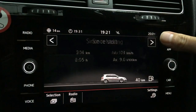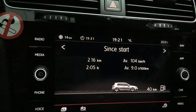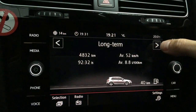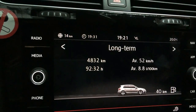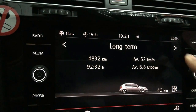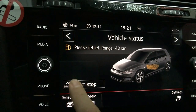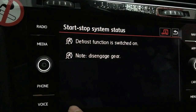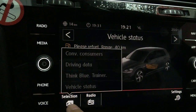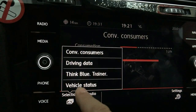Driving data, as we have seen, but let's see our last trip. Yes, 216 kilometers, average speed 104, 9-liter consumption, quite okay. Long term: 4,000 kilometers, almost 5,000, and 8.8 fuel consumption, so it's quite okay. What else do we have here? Selection, vehicle status, traffic stop info, defrost function is switched on. Okay. Whatever. Driving data. All this we have seen already.